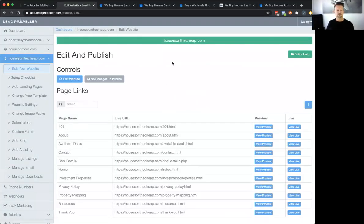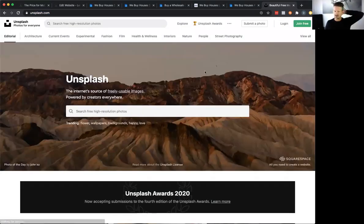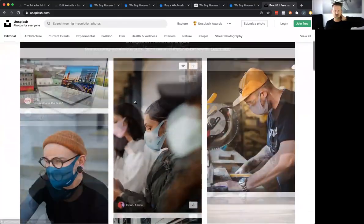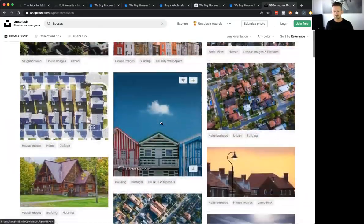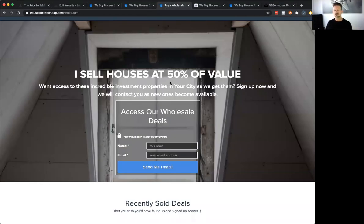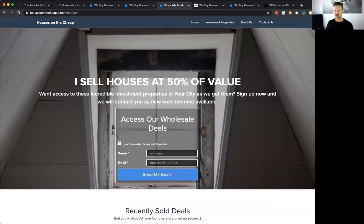But there's a website called Unsplash that has a lot of beautiful, freely usable images that you don't have to give attribution for, I don't think. So it's very important that you don't use somebody's image that you don't have the rights to. So something like Unsplash, you have a lot of beautiful images. You can do searches for houses and stuff like that and find these background images that you can use on your website. And so you can completely change the look of this by doing that. It's super easy. You just change it out in the editor like I showed you, and you publish the change, and you've got a completely different website.